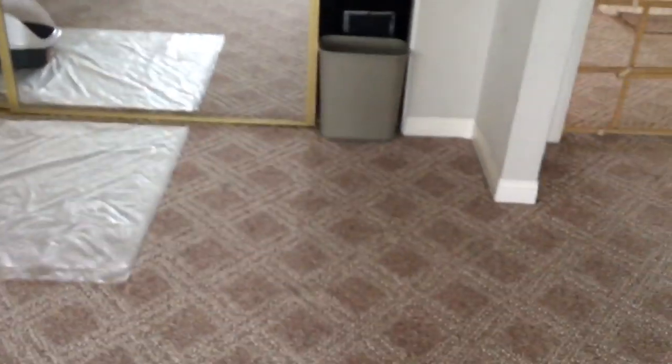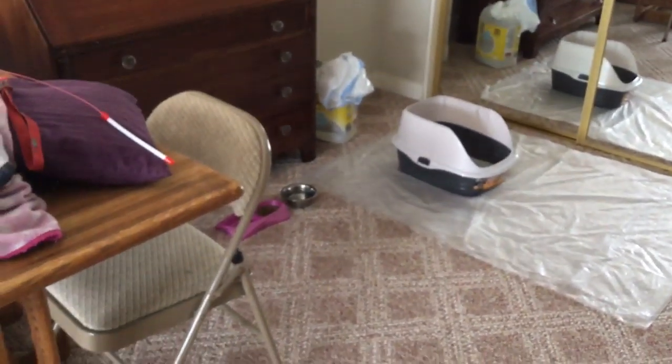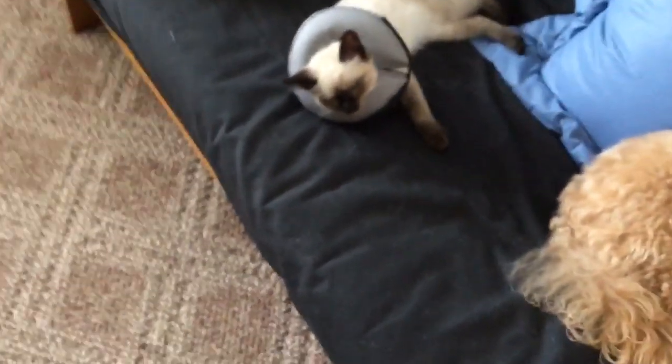He's taking his little nap. We blocked the closet with the trash can, and there's his litter over there. So yeah, that is basically what's going on. We've been taking care of this little baby for about a week. We got him last Tuesday, so about a week ago.